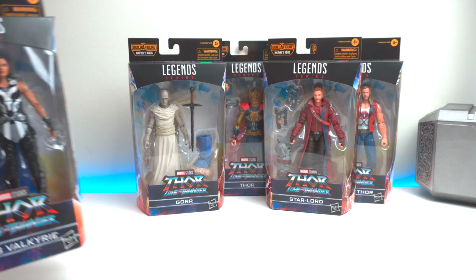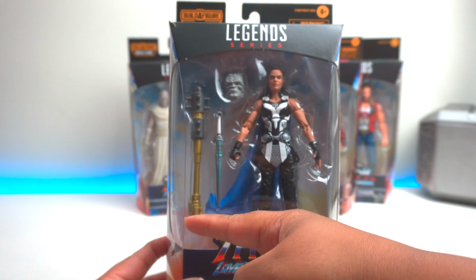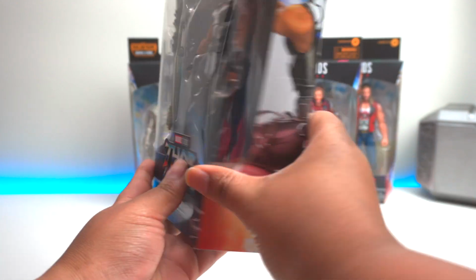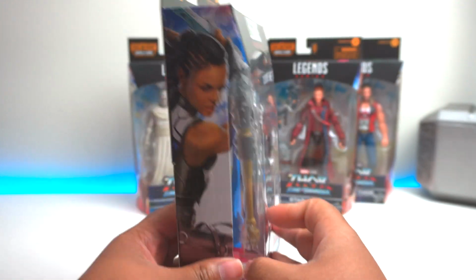That's the back. Next up, we have King Valkyrie. There she is. You got the blade, then you have a mace, which is for Korg himself, his weapon. Then you have the head sculpt for Korg, and there she got King Valkyrie, her name. That's her art on the side. That's the back. That's the other side.